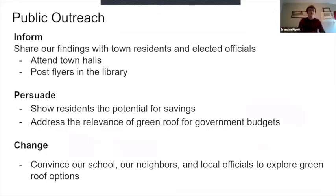Our goals for public outreach is we basically just want to educate and introduce our community to green roofs and show them the saving potential that you can achieve through green roofs. And hopefully, once everyone sees that, we can see an increase in green roof technology in and around our community.